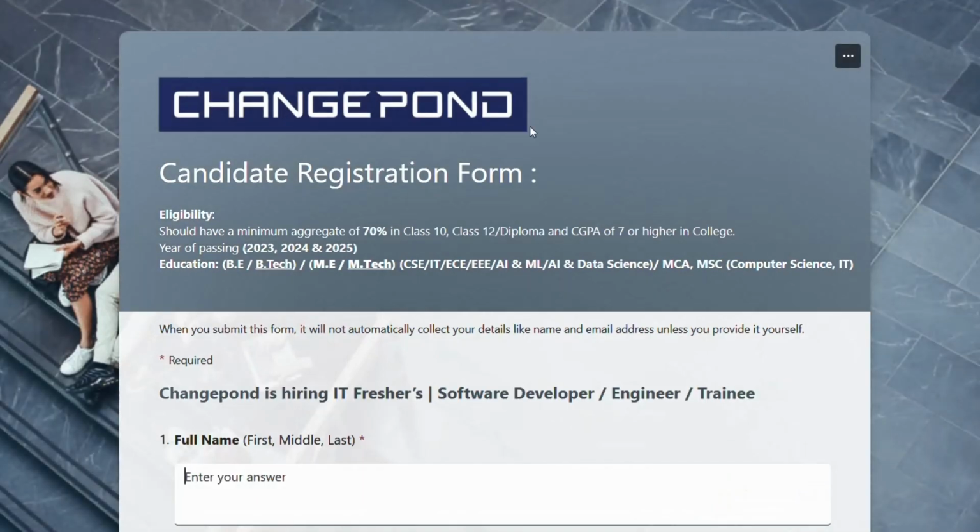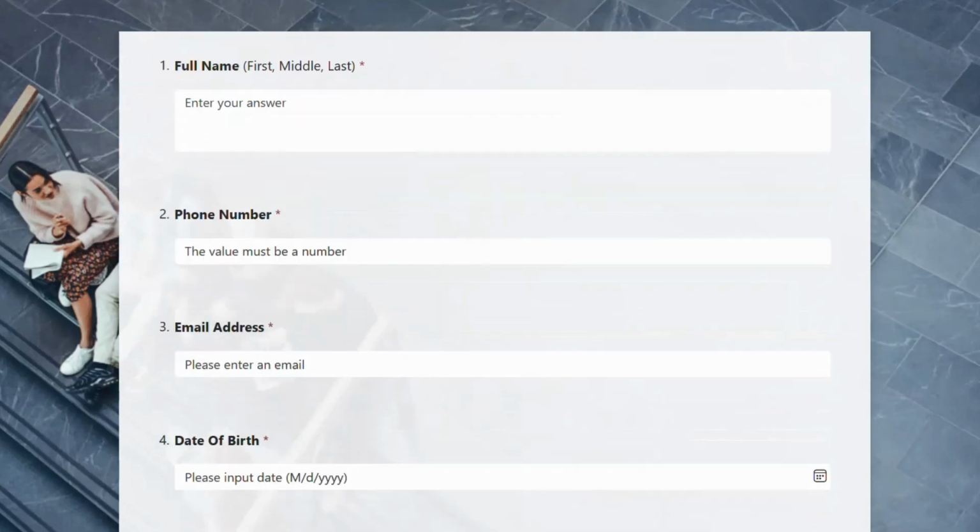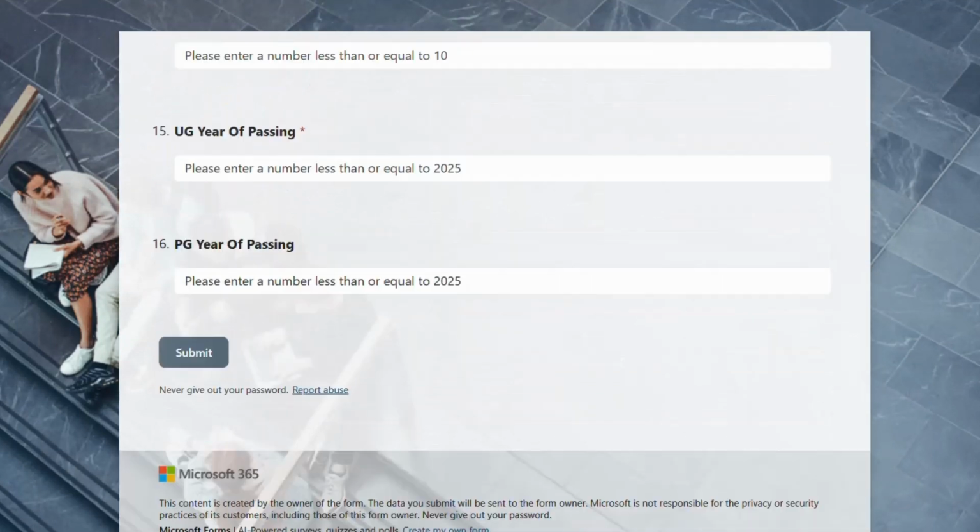Next hiring is conducted by ChangePond. It is a position for IT freshers, like software developer engineer or trainee. You should have at least 70% in your 10th, 12th, or diploma, and CGPA must be 7 or greater than 7 in college. This hiring is for 2023, 2024, and 2025 batch only, and education must be BE, BTech, ME, MTech, in all these branches like AI, ML, data science, ECE, IT, and all. You can simply fill this form and directly apply for the job.